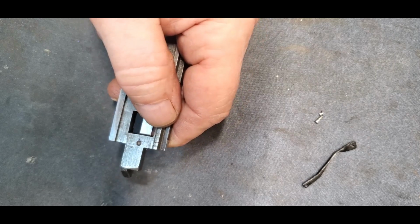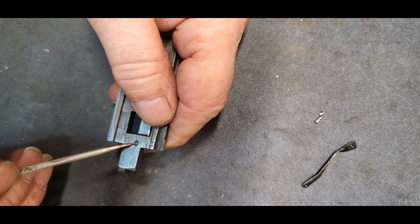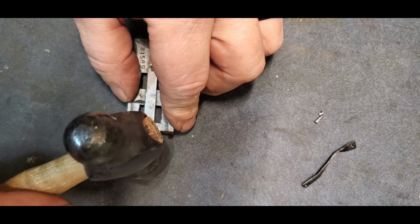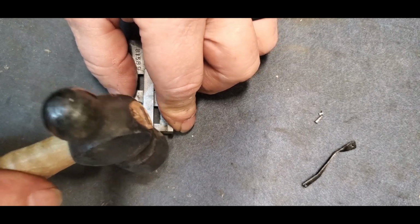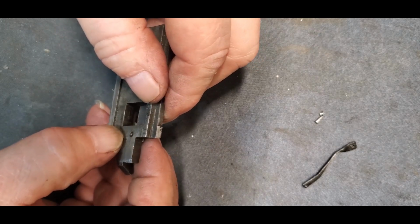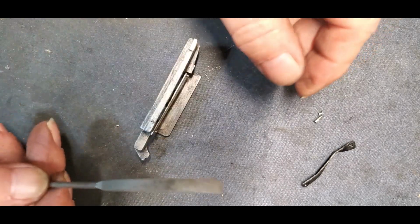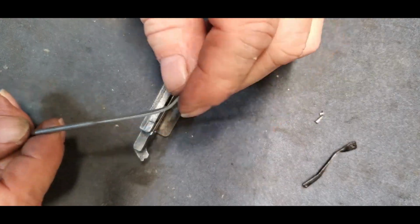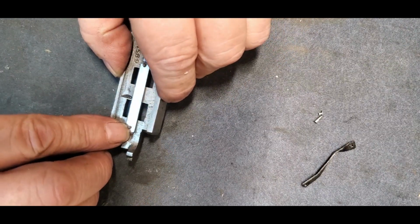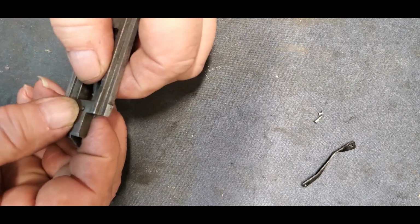Now there's a little indent here around this pin so that you can mushroom it over and it'll be flush. What I'll end up doing with that is, after I mushroom that, I'll take it and run a Riffler file over it and file it smooth. These things are really nice. And on this other side, I'll mushroom it over too and file it smooth.